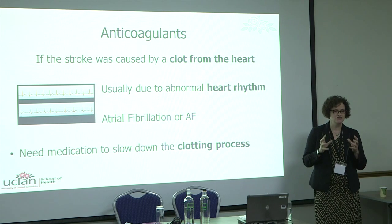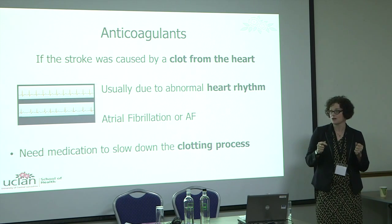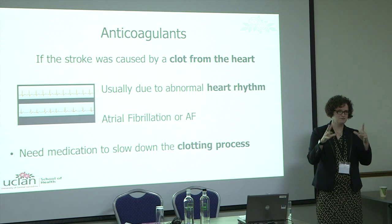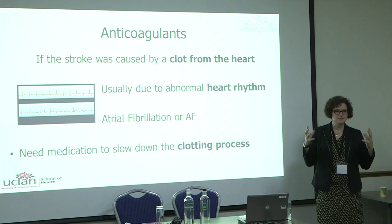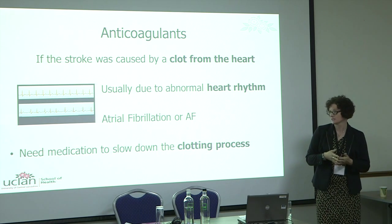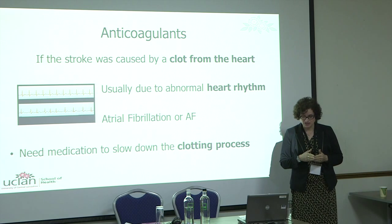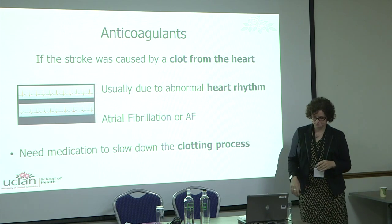And because the atria, which are the top chambers of your heart, are not contracting properly, which is what happens in AF, they're not pumping properly, they're just fibrillating like that. People sometimes say it's like a bag of worms. They don't empty properly, and therefore clots can form within those chambers of the heart, and then those clots can go up to the brain or elsewhere in the body and cause a major stroke. So what you need if you have atrial fibrillation is medication to slow down the clotting process.